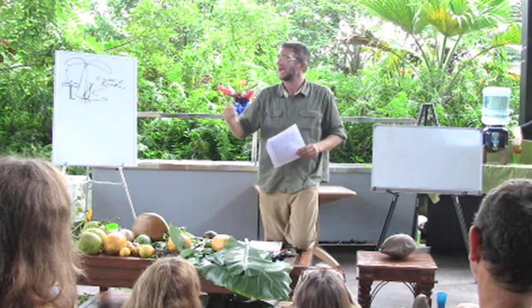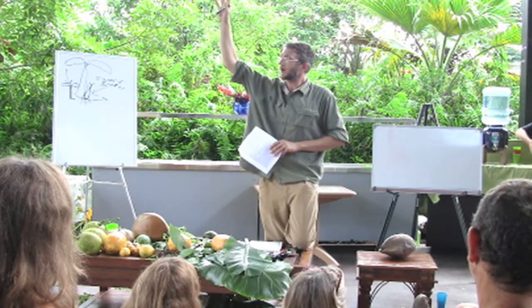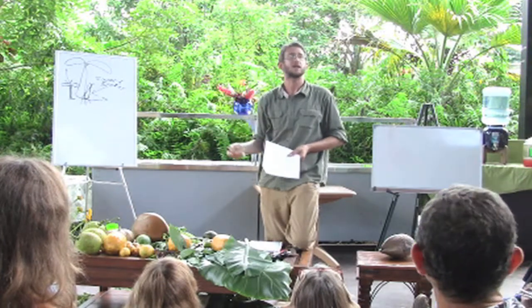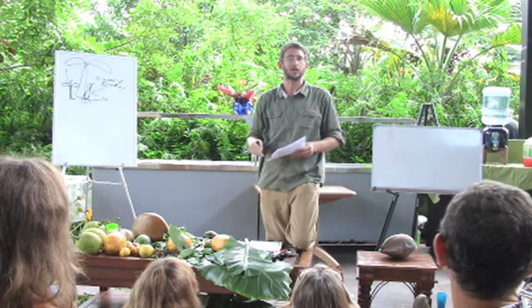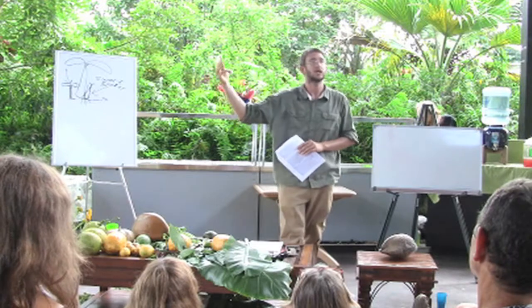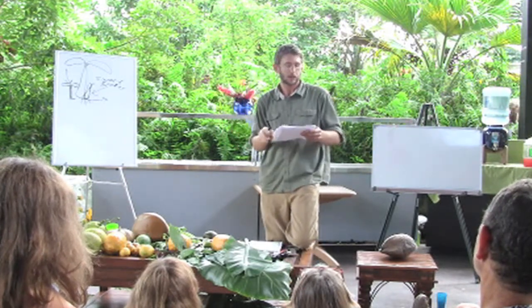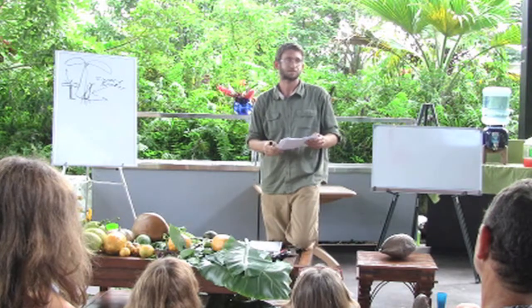Right? Look up. And if the tree is way up there, it's creating very light shade, so you can grow a lot of other things around underneath that tree. Okay, so we've got our coconut overstory, and then we've got our understory of ulu, avocado, all these other plants.